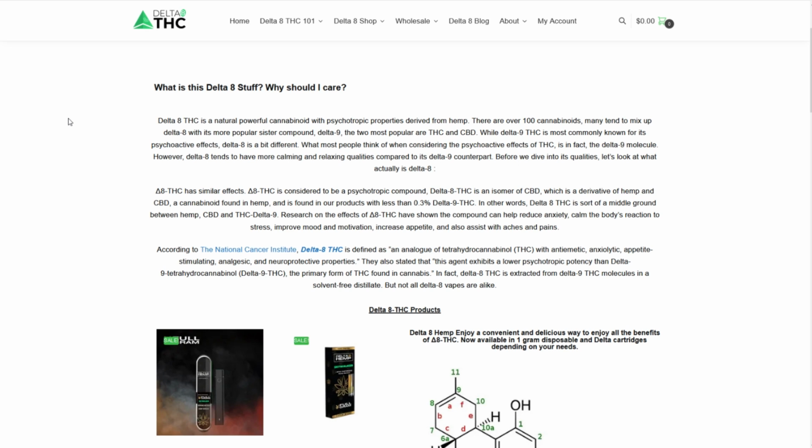Delta 8 THC is a natural, powerful cannabinoid with psychotropic properties derived from hemp. There are over 100 cannabinoids. Many tend to mix up Delta 8 with its more popular sister compound, Delta 9. The most popular are THC and CBD. While Delta 9 THC is most commonly known for its psychoactive effects, Delta 8 is a bit different.